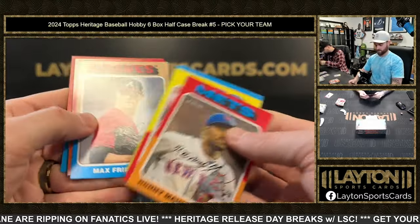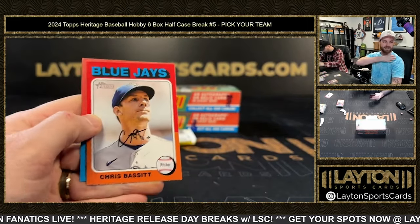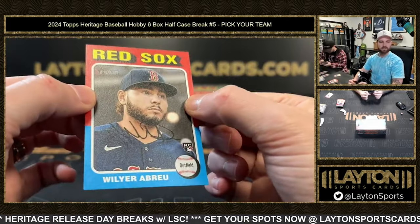Man. Impressive stuff. I don't think I'll ever pull as many flip stocks again outside of this box. Like, come on, you know what I mean? Ever. Outside of these boxes. Trouty. And Wilshire Abreu on the rookie flip stock for the Red Sox.